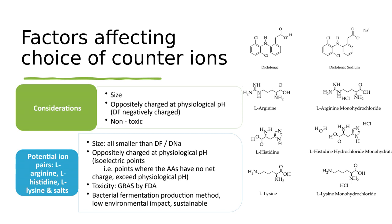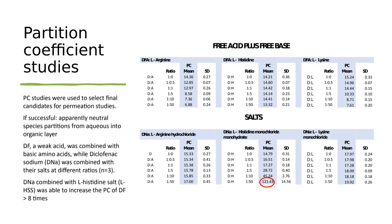So with all of these possible counterions in mind, how do we find out which combinations of our drug and our counterion will be best at partitioning into the skin, or into this organic environment? Well, for this purpose, we use what we call partitioning studies. For those of you who haven't done one for a while, we basically want to see how much drug goes into the organic environment.